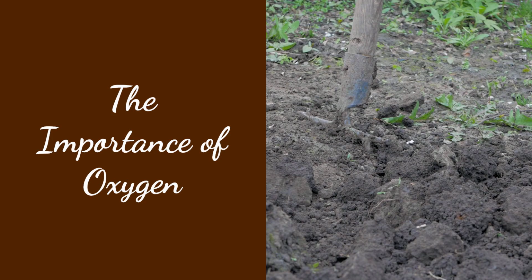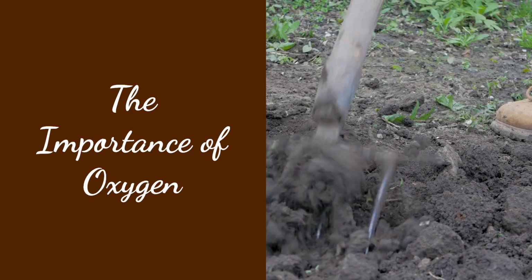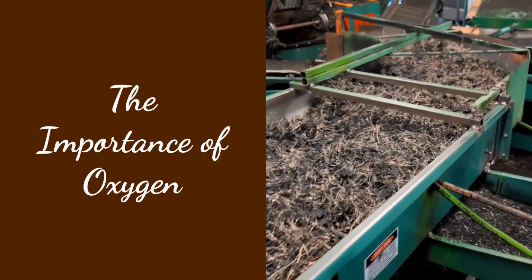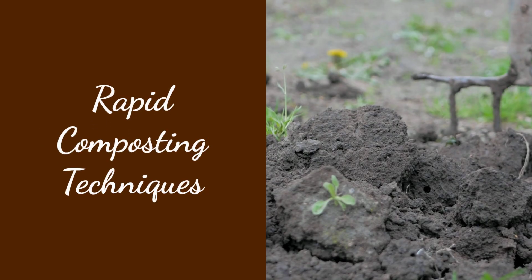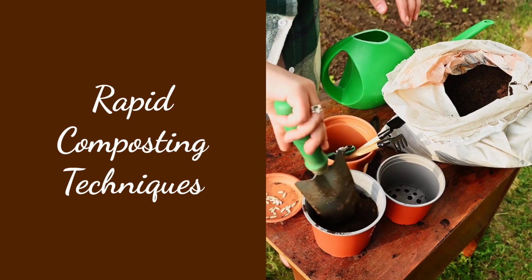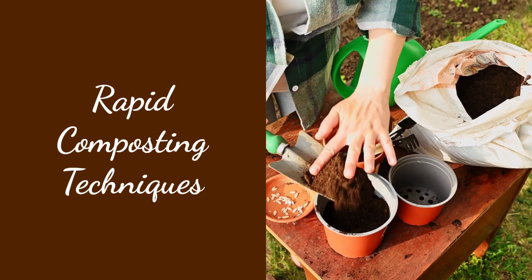Oxygen is vital for thermophilic bacteria. Without it, the pile becomes anaerobic, slowing decomposition and producing unpleasant odors. Regular turning is the most effective way to introduce oxygen throughout the pile. For rapid composting, aim to turn your pile every 1 to 3 days. Use a pitchfork or compost aerator to thoroughly mix the materials. This also redistributes heat and moisture, ensuring even decomposition.